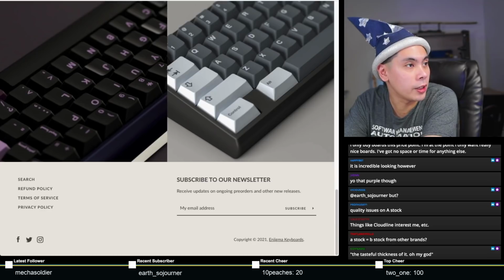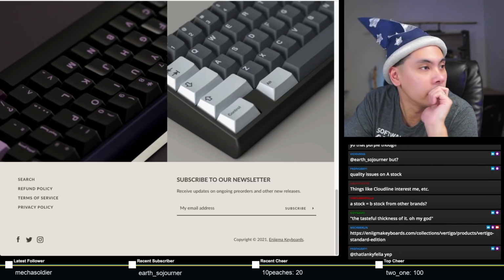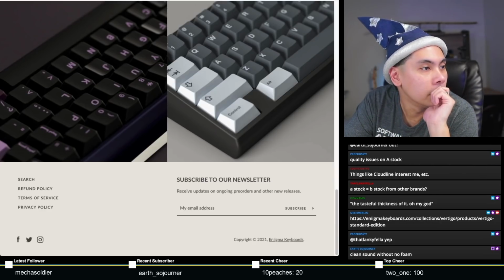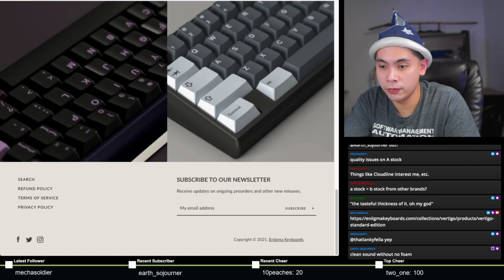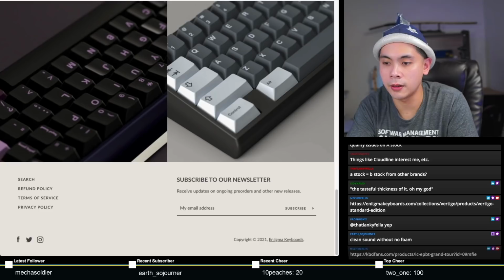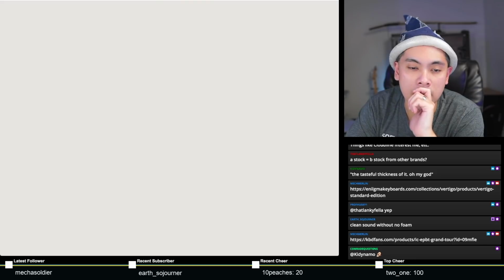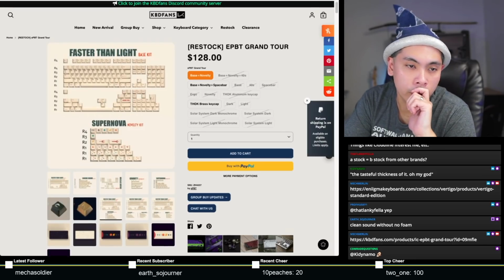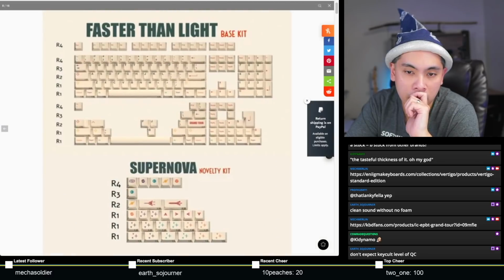Oh yeah, but anyway, if you guys are interested, check it out. And last but not least, I have a key set. There you go. This one is ePBT Grand Tour, all the way on KBD Fans. 128 bucks. You get all that. Base kit right there.